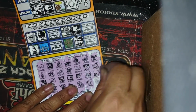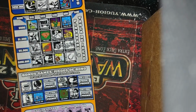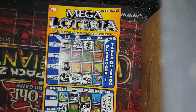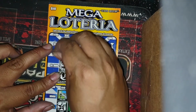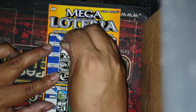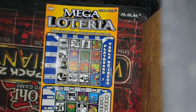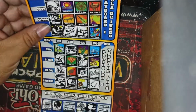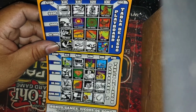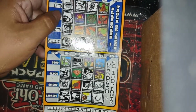Can we get a cow? What is this one? The Roadrunner. Oh shit! We have a Roadrunner on the top for $10. Oh, I wonder how much I won. Just 10, maybe 20? 10, 15, or 20, maybe? So I did get a 10.